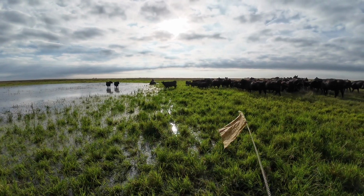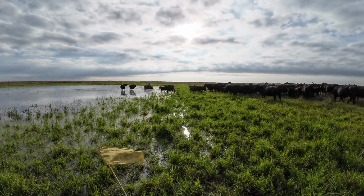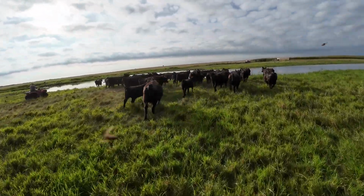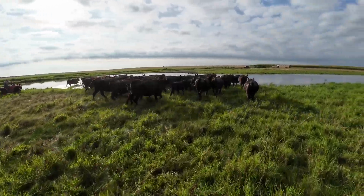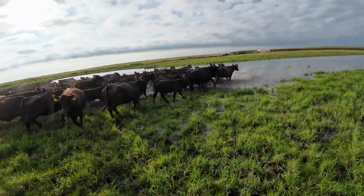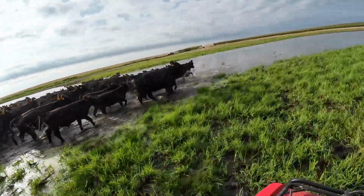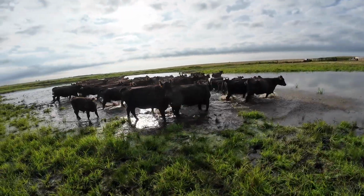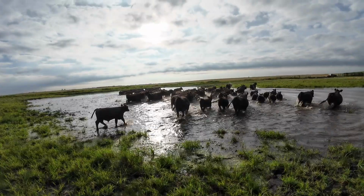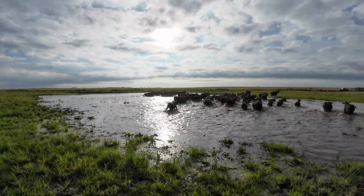This thing going good. Hup. Time for a swim. Hup, hup, hup, hup. Hey, hey, hey. Hup, hup, hup, hup. Yeah, that's too deep for the 4-wheelers.